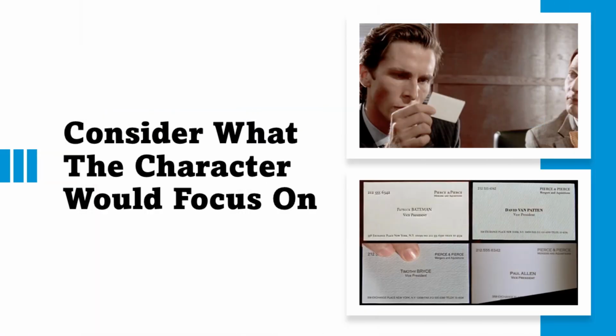2. Consider what the character would focus on. The physical comparisons can shed light on the character's personality traits, after all. Maybe they notice something about another that's the same as them that creates kinship. Or maybe they notice the contrast. It's all a matter of what someone might choose to focus on.